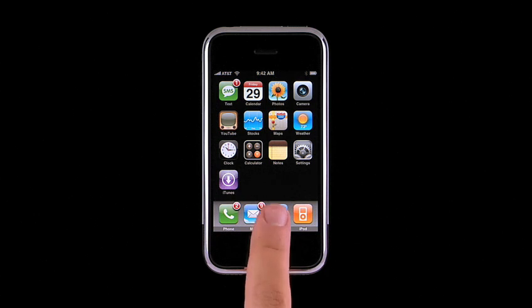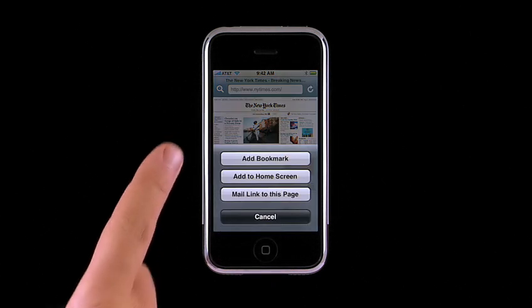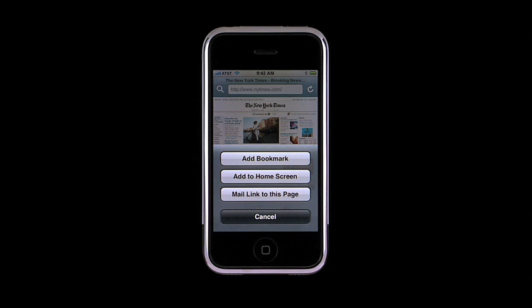If you have websites that you frequently check, a favorite newspaper, blog, or sports site, why not create an icon on the home screen that will take you directly there? Let's say you like to check the New York Times every morning. Notice the new plus icon. Tapping the plus brings up a new menu where you can add a bookmark, add to home screen, or email someone a link to this website.